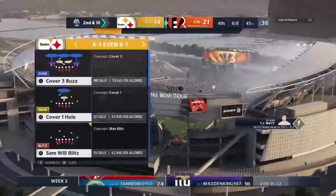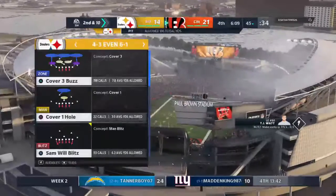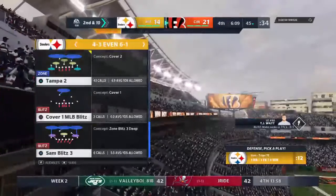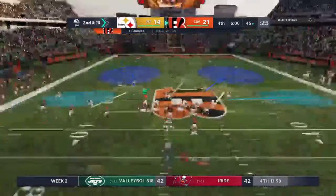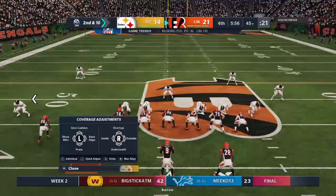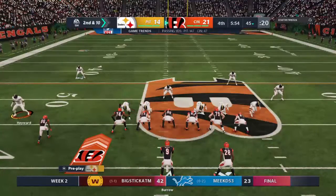No gain there on the completion. 2nd and 10. No gain. That was a simple throw and catch, but even with that completion, 0 yards gained, so they're behind schedule on down and distance. I think they were hoping to get it to him. He can make a man or two miss, but that window closed quickly.